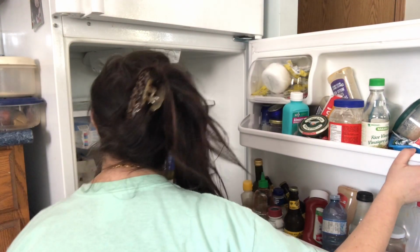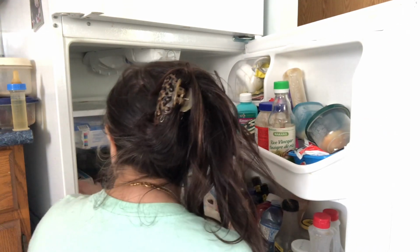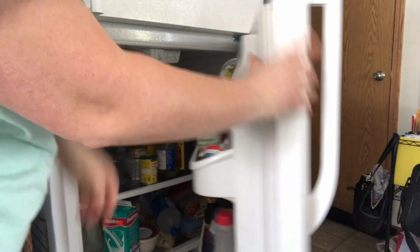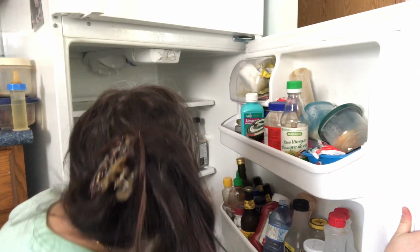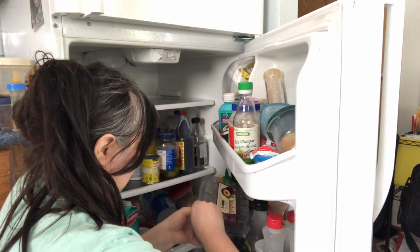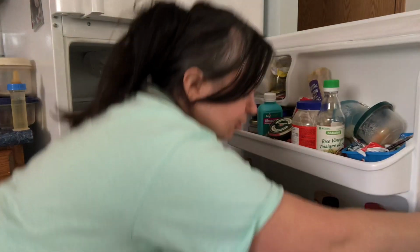All right, second shelf. Okay, I have some juice here for Wyatt. It's watered down apple juice. Then I got some more eggs. I bought lots of eggs because they were on sale for, I believe, $2.48, and they have not been that cheap in a really long time. I got some plums and a nectarine. The plums are still all really good. The nectarine is a little bit soft, but it's still edible, or I can throw it in a smoothie.